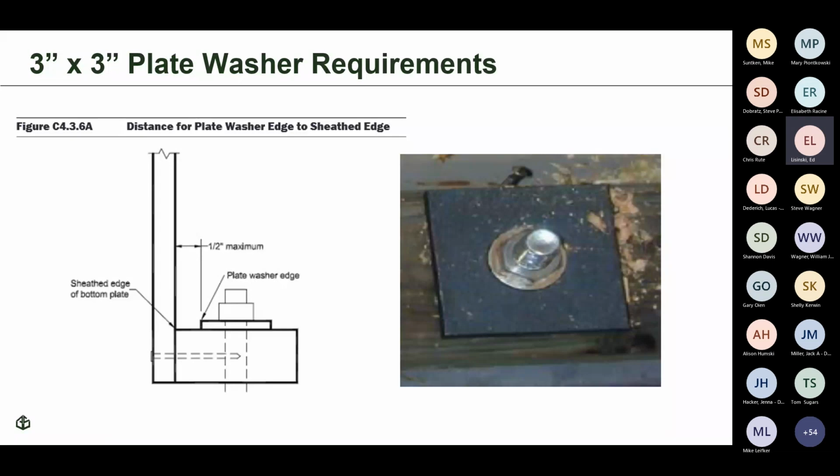So that's sort of what that looks like. Again, on the side with the sheathing, you've got a 1/2" maximum. With a 3 by 3 plate, even if you have a 3.5" 2 by 4 sill plate, you know you're going to be within that 1/2 inch. But if you do have a 2 by 6 sill plate, you've got to make sure that it's within 1/2" of that sheathing.